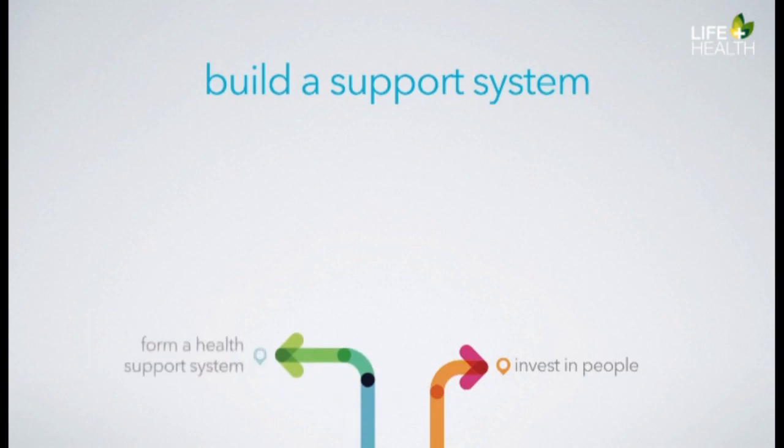Secondly, form a health support system. You can't do it alone. This support system can include your healthcare providers, as well as your family and your close friends. Share your goals with the people who care about you the most and ask them to support and even join you in your health journey.